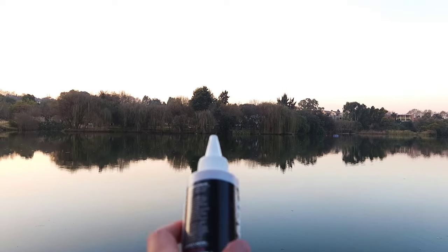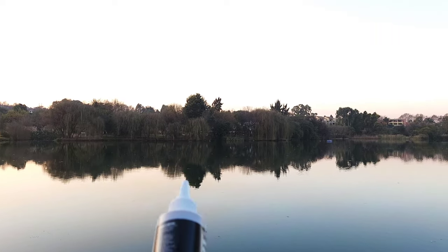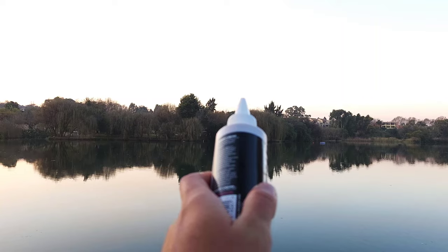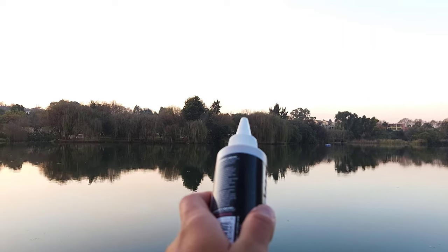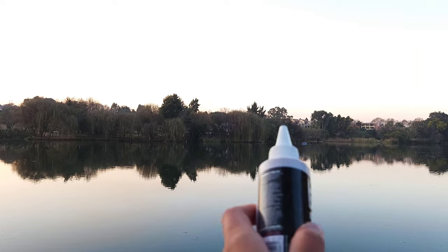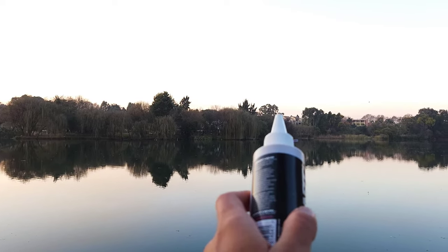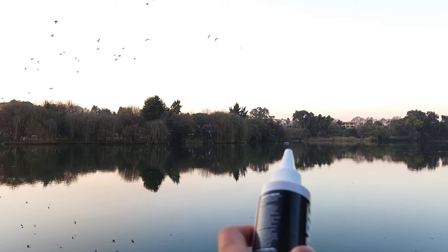The first rod will go in that direction, so that's my horizon marker. The middle rod will go in that direction. So that little area there is my horizon marker, and then the right hand rod will go on the edge of that tree over there, just to the left of that blue platform in the water.